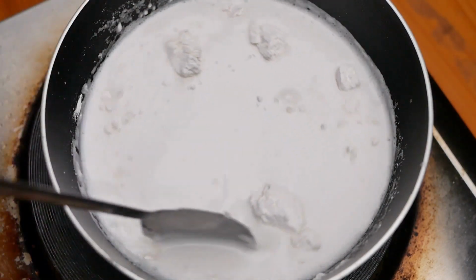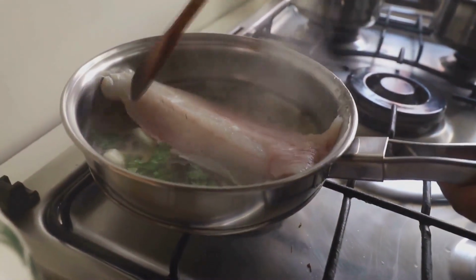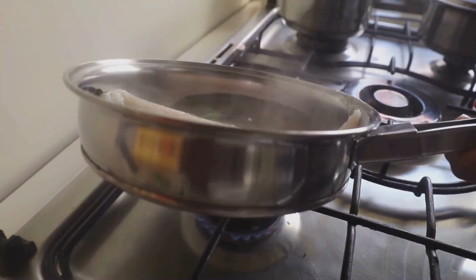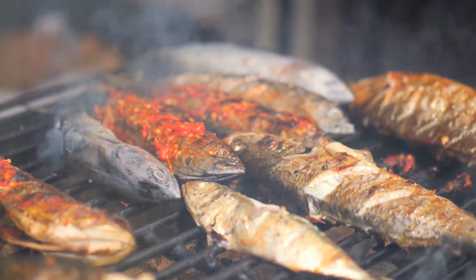the marinated pomfret. Gently slide the fish into the simmering coconut milk. Be careful not to splash. Here's an important tip: always add the fish skin side down. This helps to keep the fish intact and allows for even cooking.